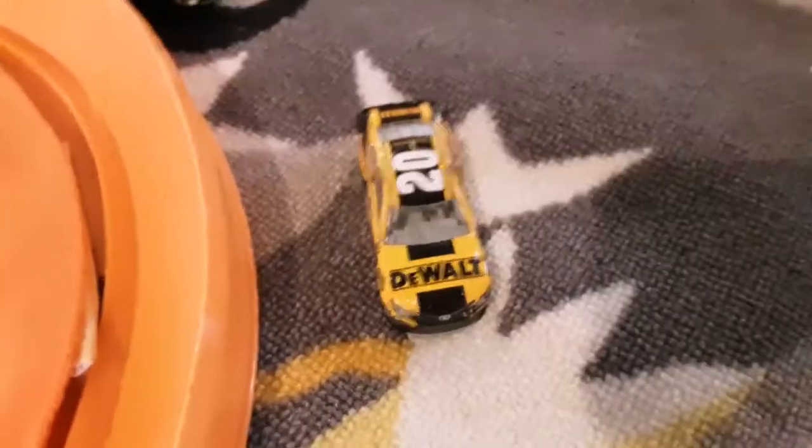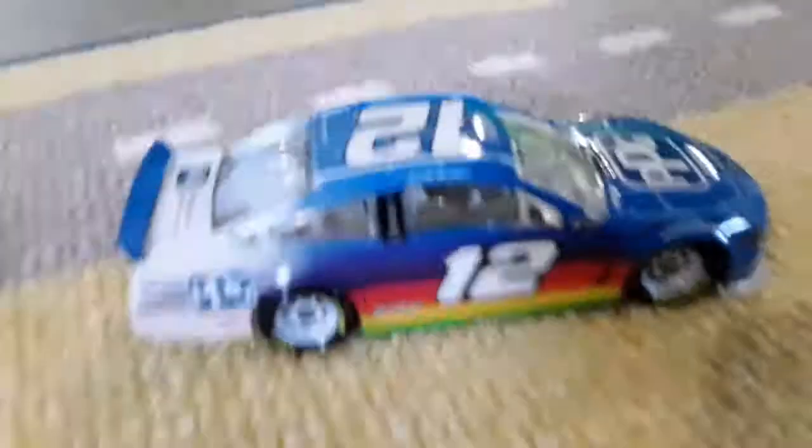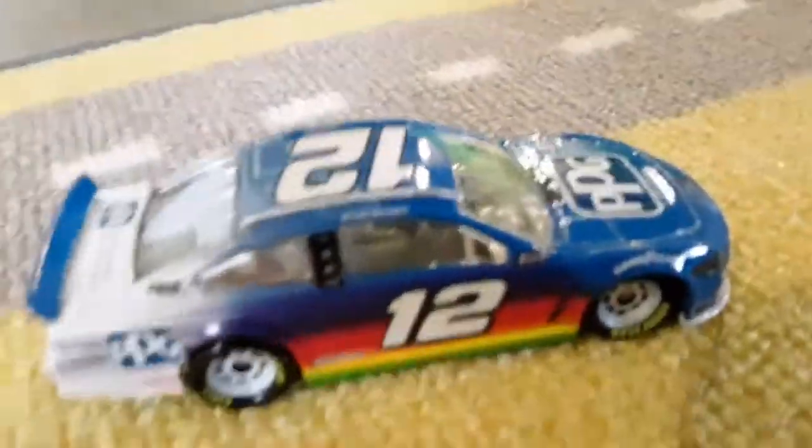Moving back here, Alex Bowman will be 7th. 8th goes to Erik Jones. 9th goes to Kyle Busch. And rounding out the top 10 is the 12 of Ryan Blaney. So yes, Ryan Blaney makes it into the round of 12.